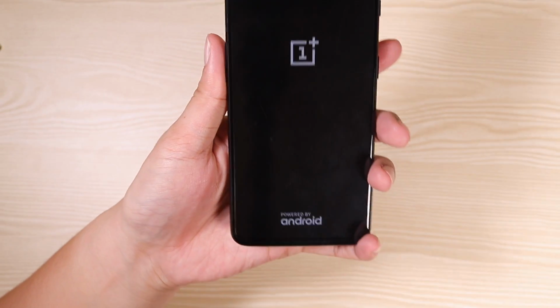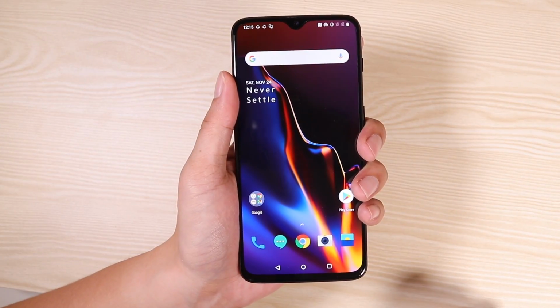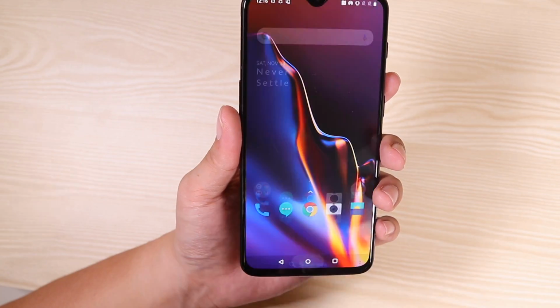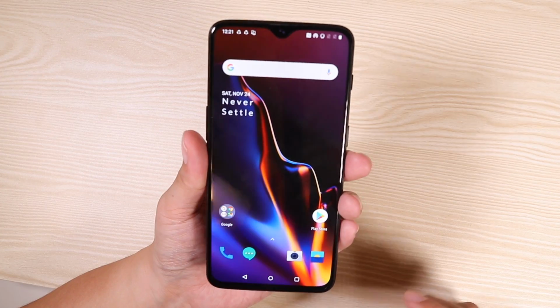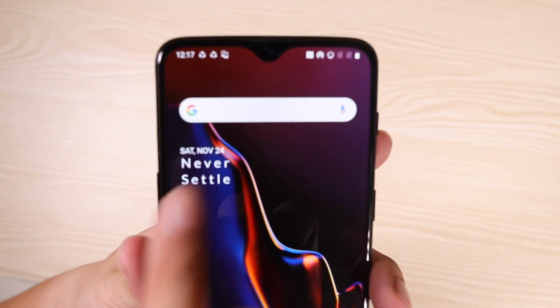Here we go. OnePlus, powered by Android. The speed, oh, look at that. That's a nice animation. And here we go, guys, the OnePlus 6T in all its glory. That's the software, OxygenOS. If you don't know it yet, it's a very simplistic skin. It's very vanilla Android. And this, my friends, is Android Pie right out of the box. And how can I forget the teardrop notch?